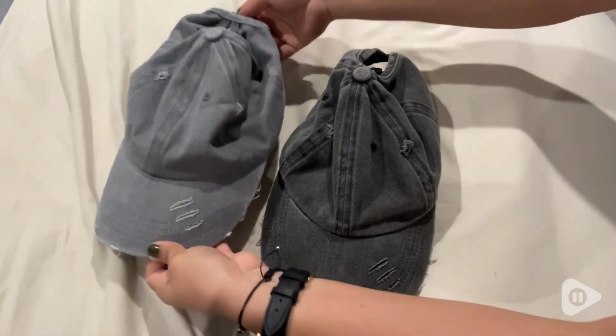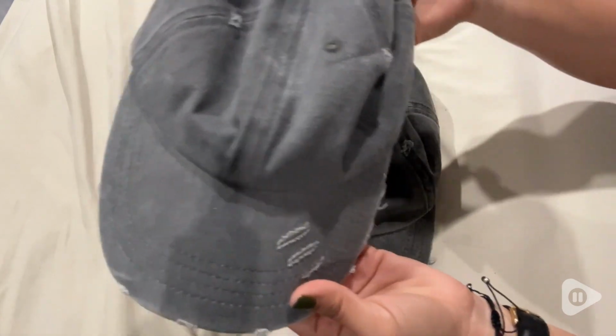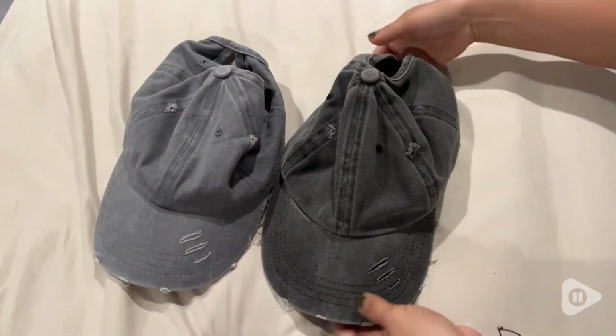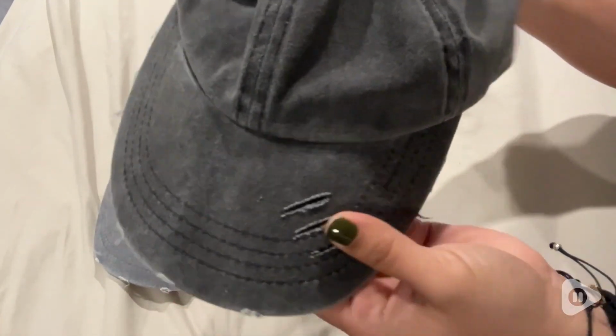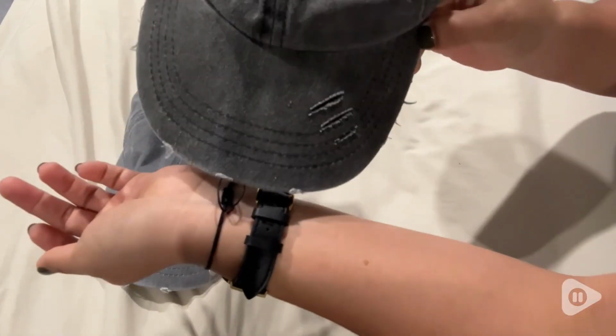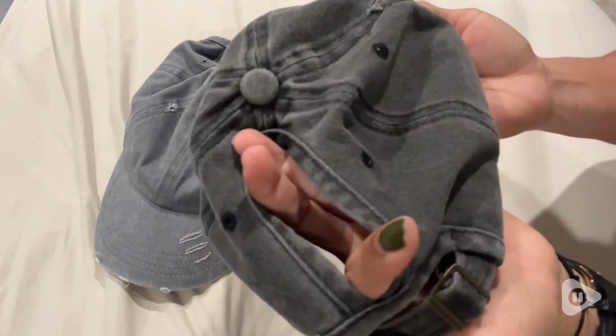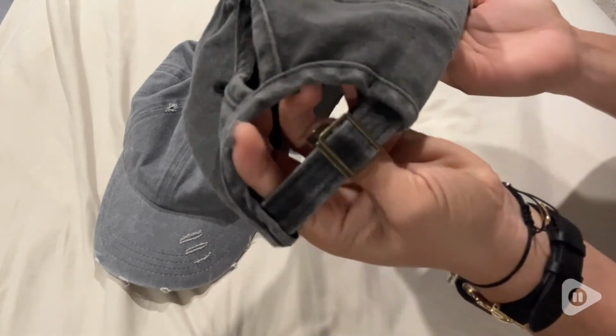I got the two colors here. I got gray and black, and I really like the colors and I really like the design, the distressed look of it. I also really appreciate the mutedness of the color, like the black there. It's not super black like my wristband. I also like that it gives you the option of wearing a high pony, but it also lets you wear a low pony if that's what you like.